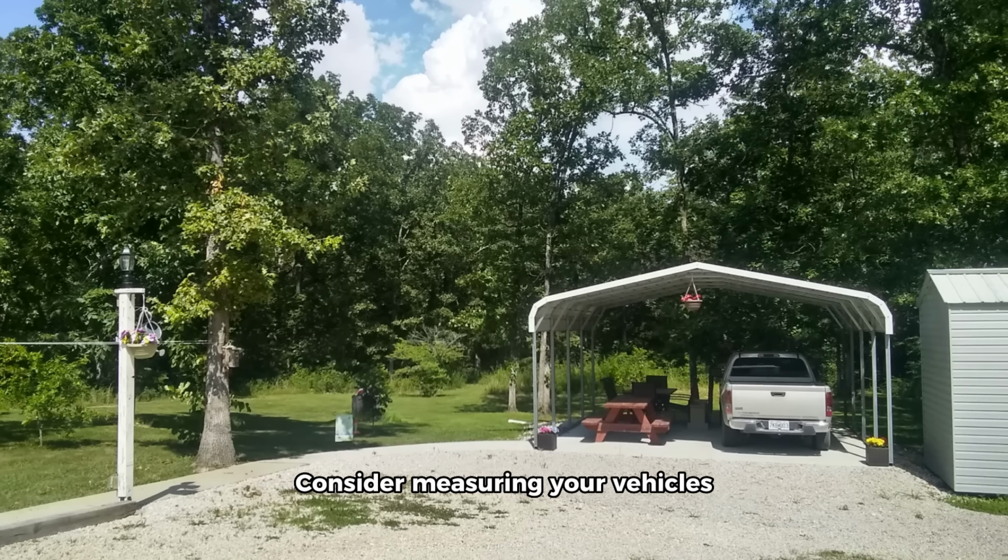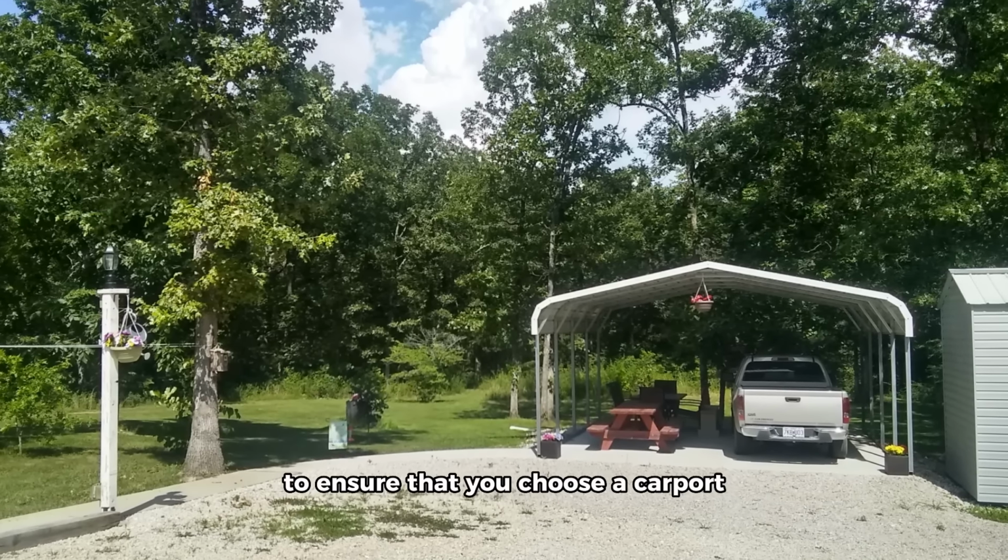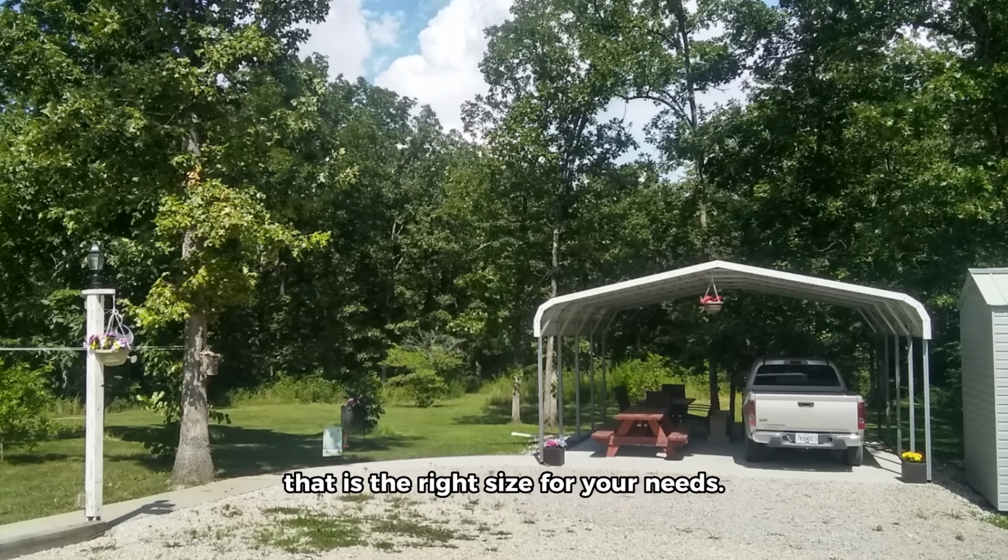Consider measuring your vehicles and any equipment you plan to store under the carport to ensure that you choose a carport that is the right size for your needs.